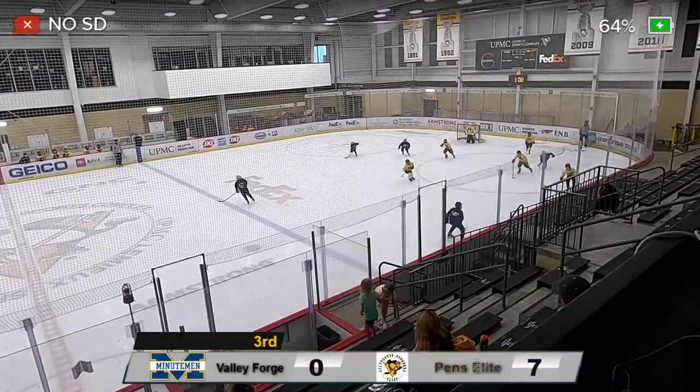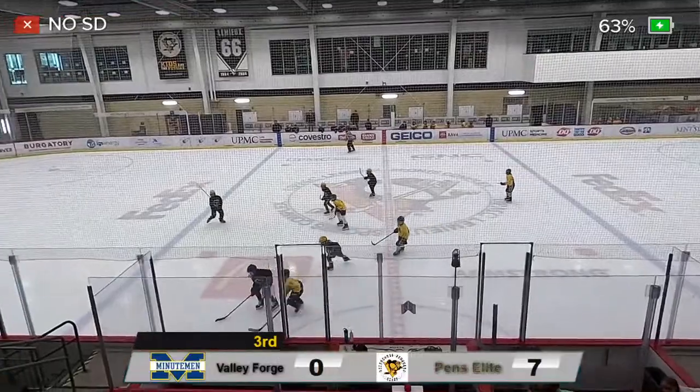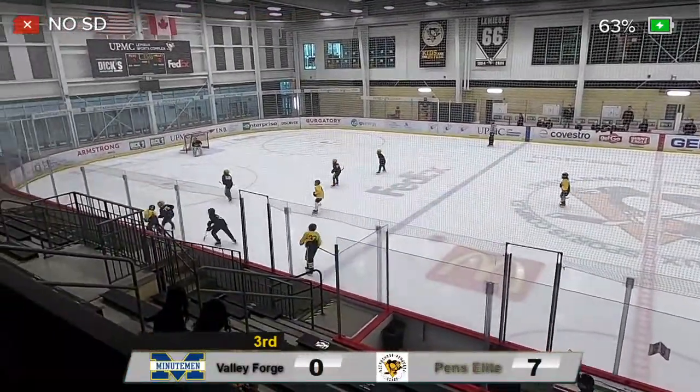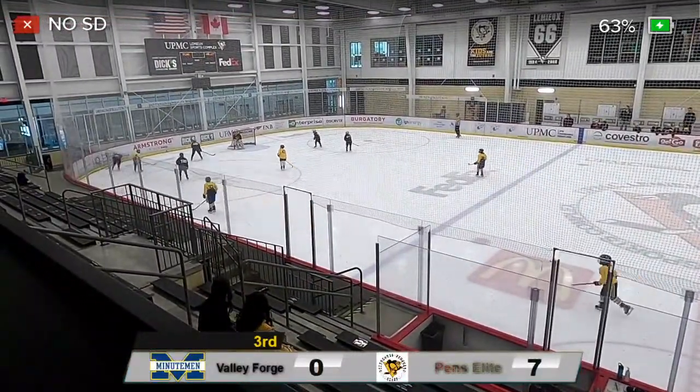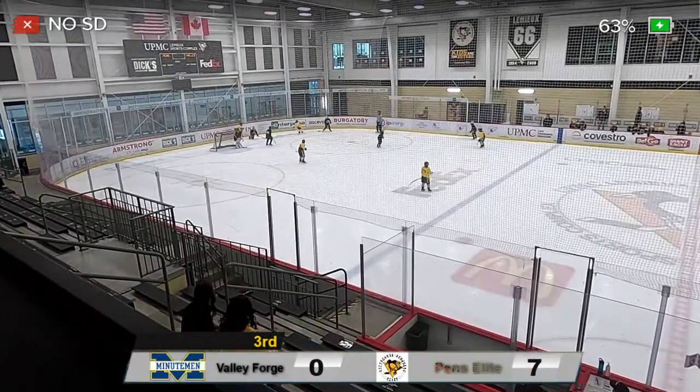Kicking it off the boards and running the breakout. Up the left-hand side. Trying to go around Foligno. Banking it off the boards. Skating back in on the back check. Lewarchuk, I love his hustle and energy. He's hauled down behind, but able to kick it over to Zachi.